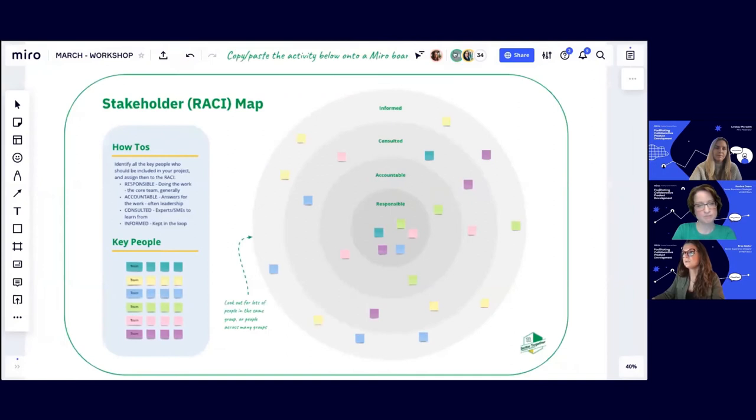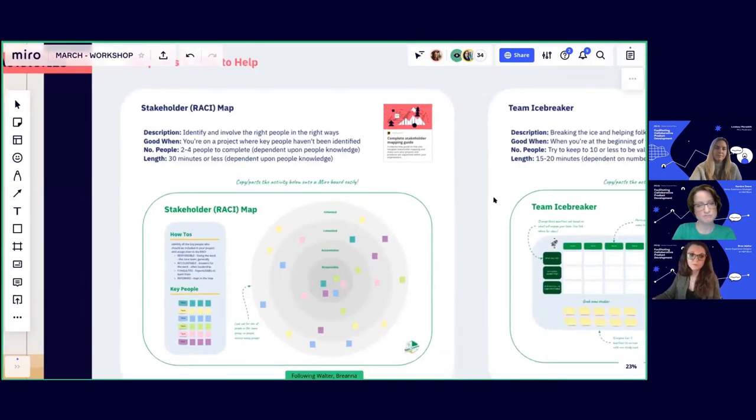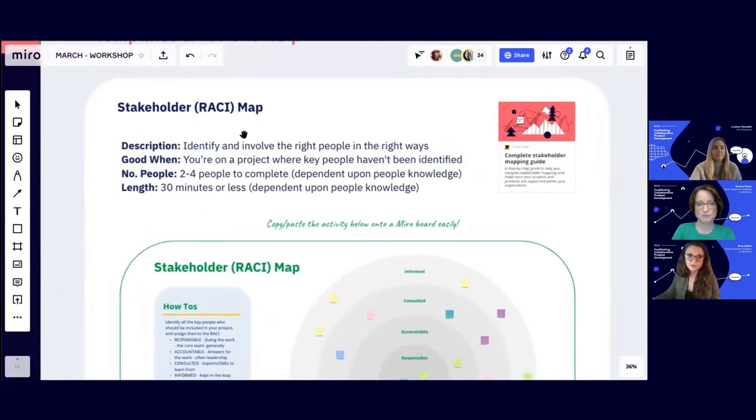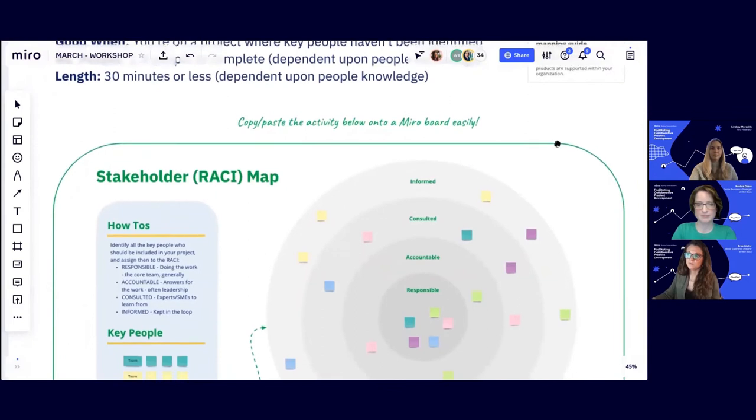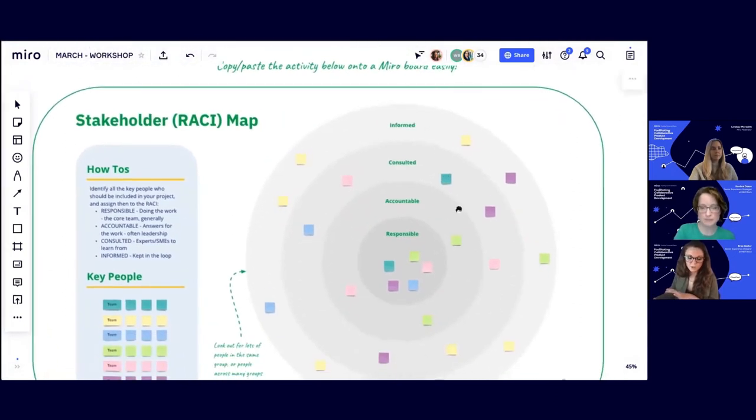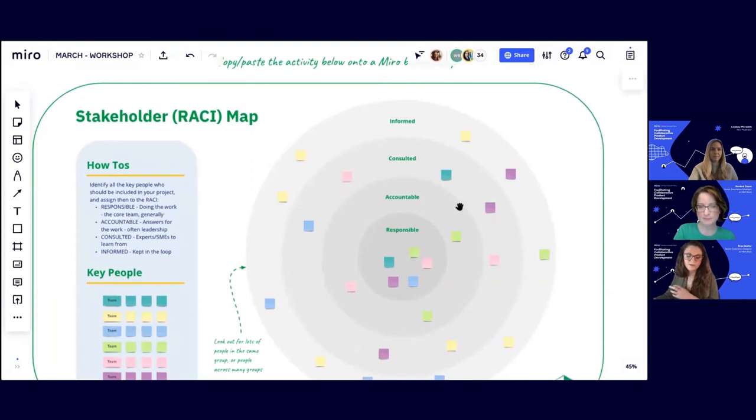But basically, starting off with the stakeholder mapping. For people who are unfamiliar, this is where you're going through and identifying who should be involved in a project or an initiative and at what level. Sometimes it might be a team, it might be a person, and you can assign varying levels: responsible, accountable, consulted, informed. You can do this as a group of 2 to 4 people. I think this sets the foundation of understanding who needs to be involved in this project, and the varying levels of roles and responsibilities, right?